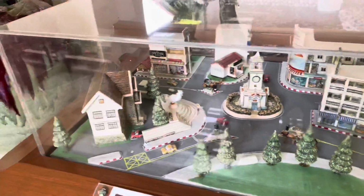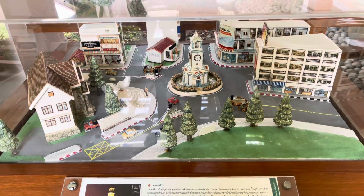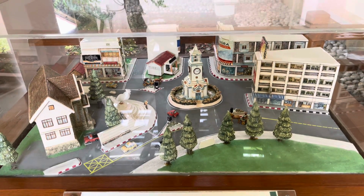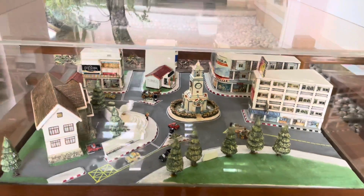Okay, let's take a look at this one now. The clock tower, okay. Symbol of most provinces, was located in downtown Lampang. The clock tower is on a roundabout next to Klang Park, Lampang. The clock tower is a concrete structure with old style and majestic. After sightseeing around Lampang by a horse carriage, tourists will drop to take photos of the clock tower.